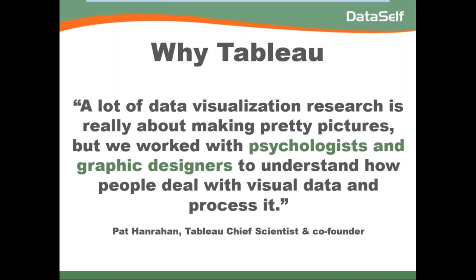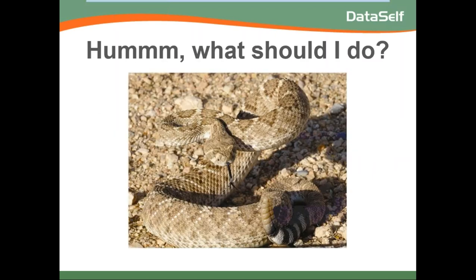And Tableau has been pretty much the only vendor that has hired psychologists and graphic designers to help understand how people look at data and have insights from it. And then they created a software engine that helps decision makers to get it, to see things quickly and get what's important. Not because it's beautiful, not because it's flashy, but because it's insightful. So let me show some of the ideas of how Tableau works, the concept behind it.